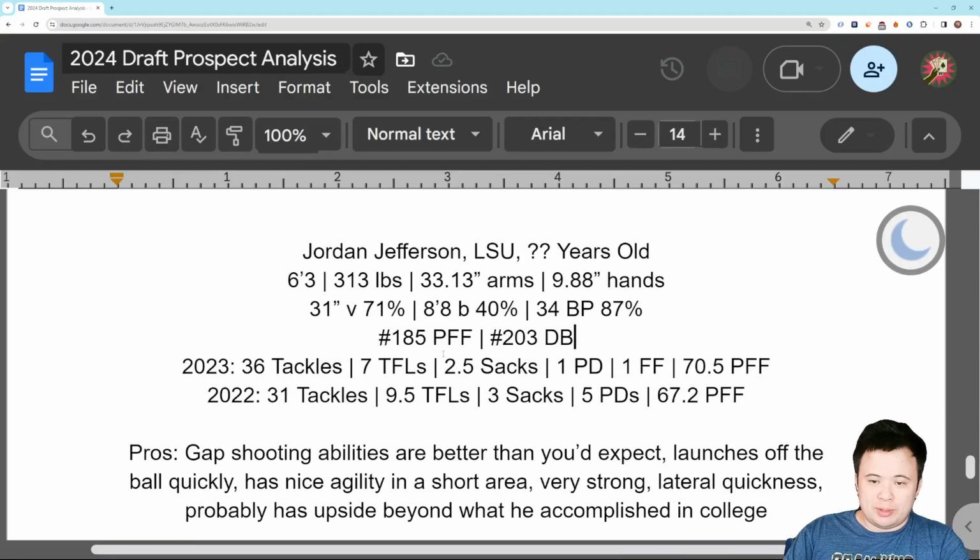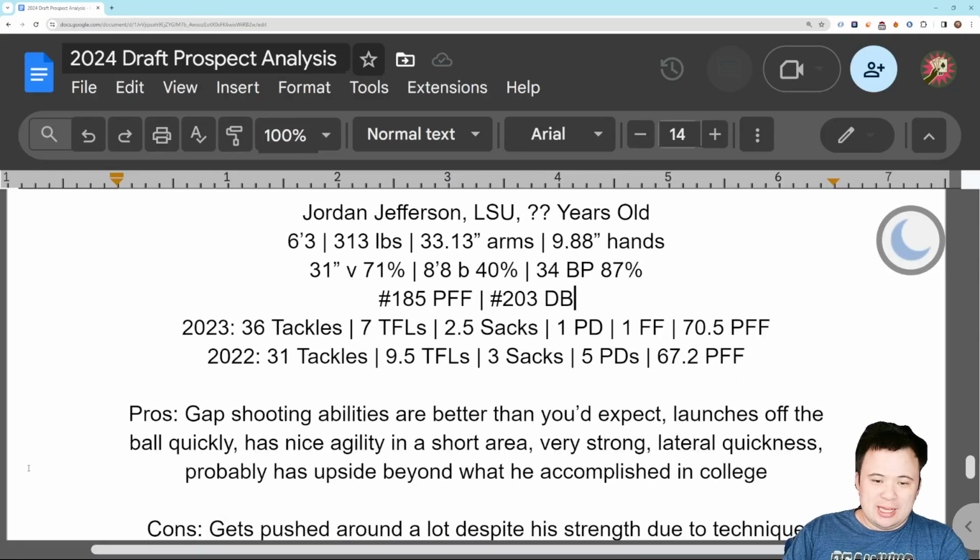Even though this guy performed as a nose tackle at LSU, his best quality is his ability to shoot gaps. He's a good gap shooter. He can get in there and make plays in the backfield. He launches off the ball quickly. He gets into his rep quickly and can blow past the blocking scheme before they even get a chance to get into him. He's got nice agility in a small area as well, good movement skills for a bigger guy. And to boot, he's really strong. So there's some good stuff going on here with Jordan Jefferson. I like his lateral quickness.